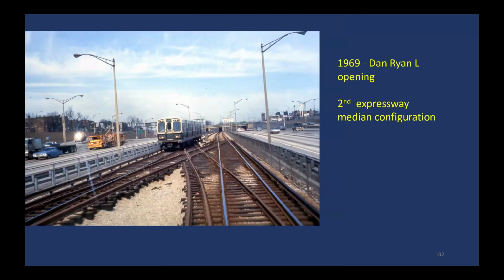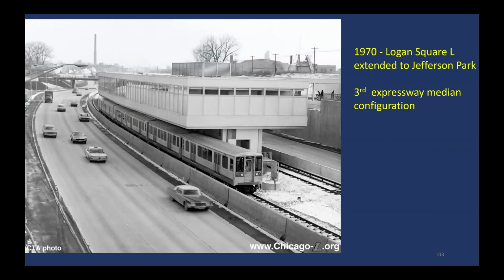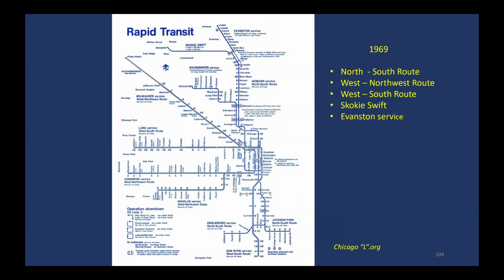But in 1969, then they opened the next expressway median route. This was the Dan Ryan L going straight south. And then the next year in 1970, actually only a few months later, they extended the Logan Square L out into the median of the Kennedy Expressway to Jefferson Park. We're going to talk about the cars in a little bit here. I'll just have a little summary. But so then the Lake Street got through routed with the Dan Ryan service, and the rest of the services were still very much the same, the west-northwest, the north-south, and this became known as the west-south route.